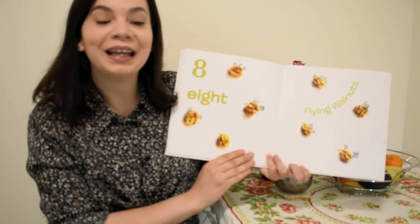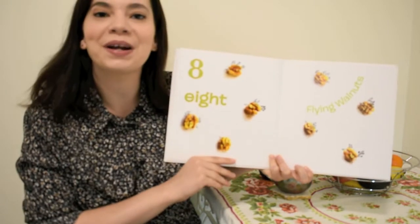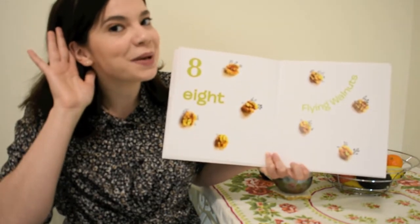Eight flying walnuts. They've made the walnuts into birds. Can you make the sound of a bird? Let me hear. Tweet, tweet, tweet.